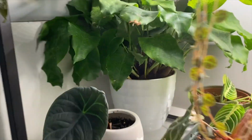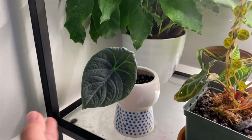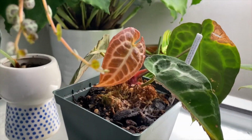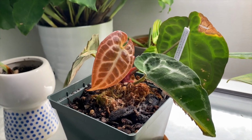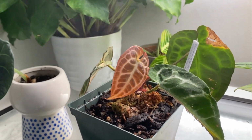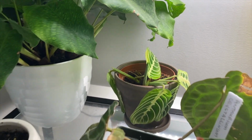Calathea mosaica back here that is just going wild. I have a Alocasia Maharani. And this, I am starting to get into anthuriums. This is my Anthurium crystallinum. So it has a new leaf and it looks really good. So I think I'm doing something right. Oh, I need to water it today. And then I got just a green maranta back there.